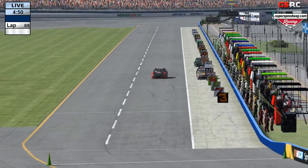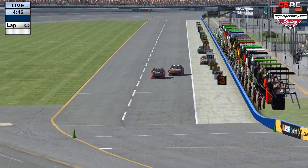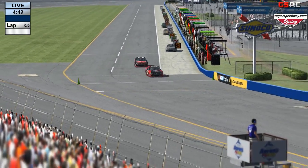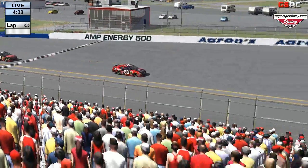Well, folks, we still have a fair amount of time left on the board for practice, so that means we can talk a lot more. Evan, why don't you tell the folks a little bit about the cars that they use in the series?